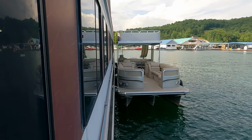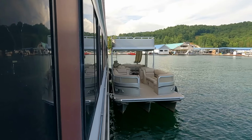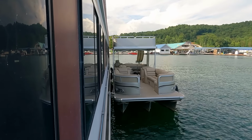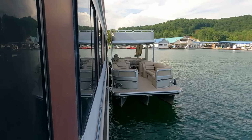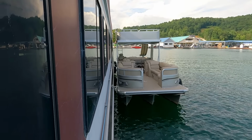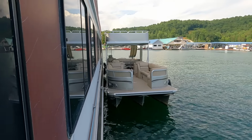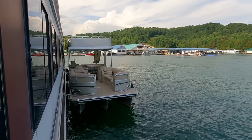It's got a built-in 12-volt refrigerator, AM, FM auxiliary stereo, and a sun deck. It's got a second level up there, which you can utilize for that water slide or laying out in the sun. And it's got a pop-up changing room, a Garmin GPS chart plotter, 25-inch diameter pontoons. That one is rated for 17. It also has a transferable slip there at the marina as well.